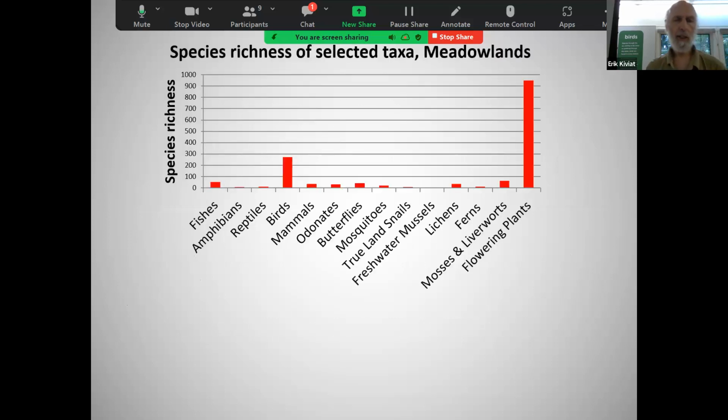Here are the actual numbers. These are slightly out of date. The numbers are a little larger now. The numbers in the published book are a little bit larger. These are the actual numbers of different kinds of organisms, at least that have been surveyed in this greater Meadowlands region. And of course, the flowering plants or seed plants are the largest group of species. Birds are the second largest.